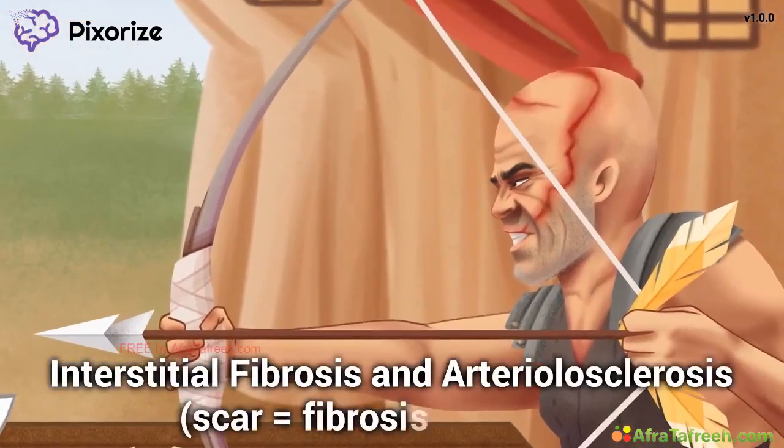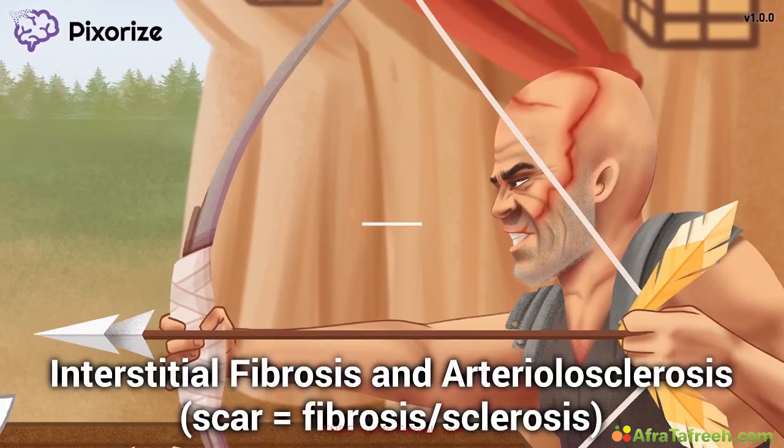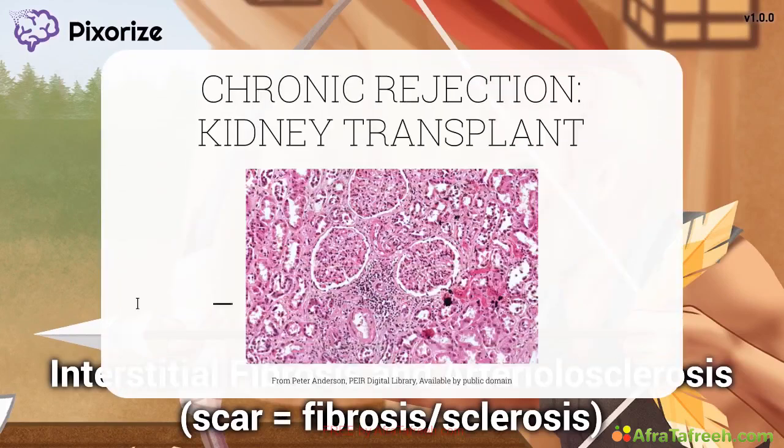Next, take a look at all the battle scars on this general. All generals have scars from wars, right? The scars coincidentally remind me that the overgrowth of scar tissue, formerly called fibrosis, is another sign of chronic transplant rejection. To understand why this happens, recall that tissue injury causes the subsequent development of scar tissue. Thus, the repeated attacks by T cells and antibodies followed by healing slowly lead to an overgrowth of scar tissue in the graft, also known as interstitial fibrosis.